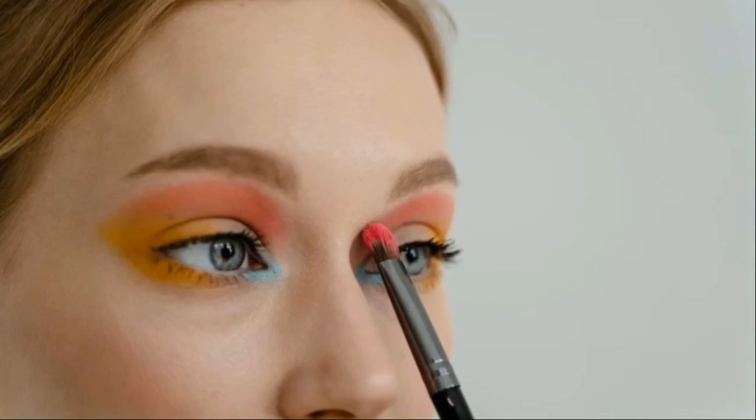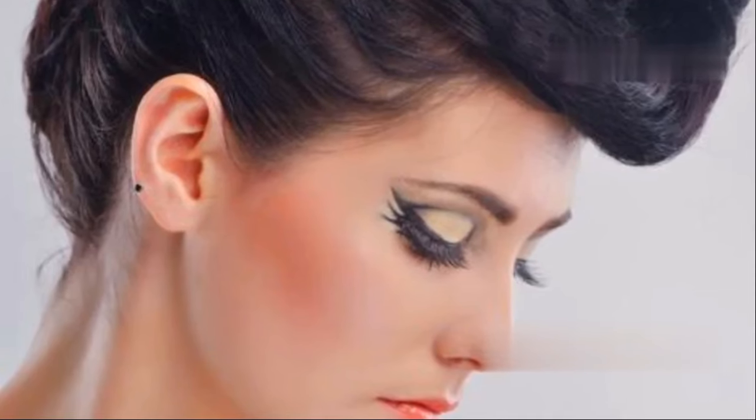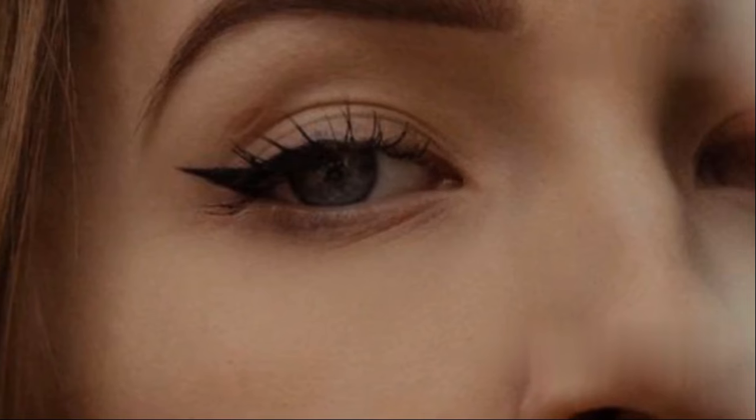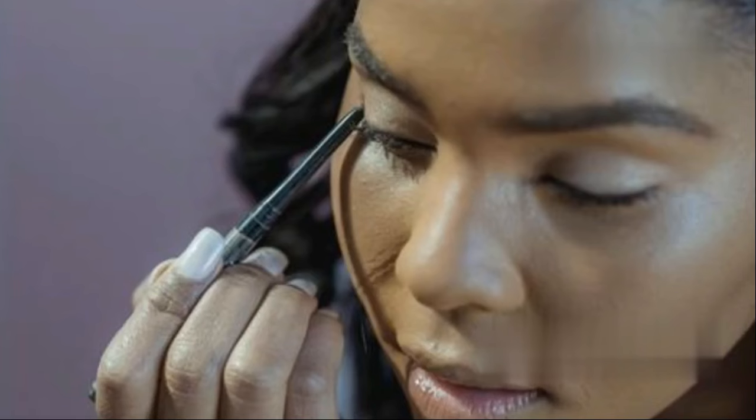3. Define the brows. Use a brow pencil to fill in and shape your brows. Aim for a structured look without making them too harsh. Follow your natural brow shape and build slightly for definition.